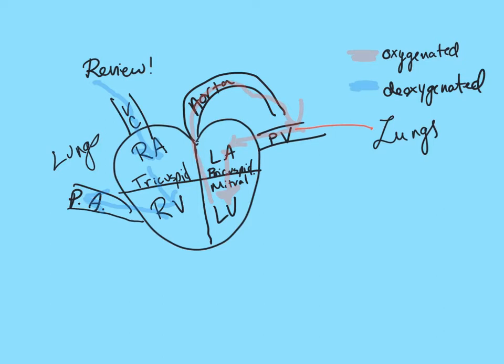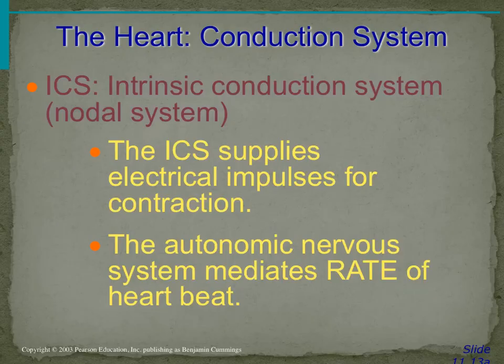All right, so how does this all happen? The heart muscle needs to beat in a very particular rhythm in order for the blood to effectively move through the heart and through the body. It has the valves to help stop backflow, but it's also got to be pumping in a coordinated fashion. So that's what we're going to look at next, how it does that.